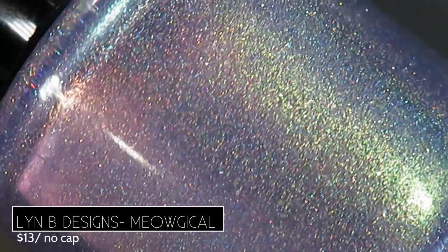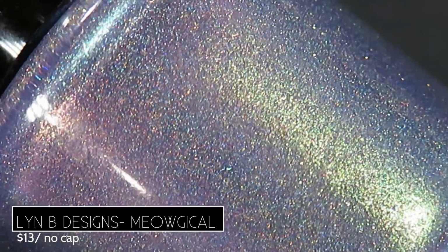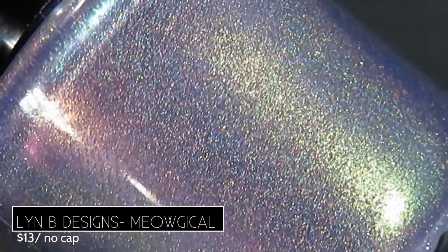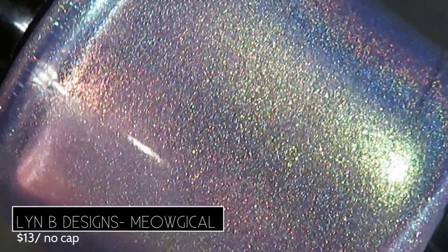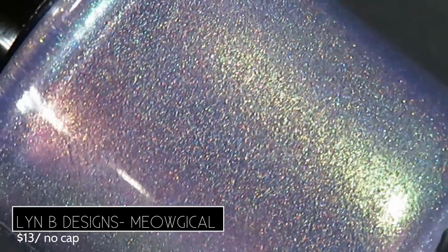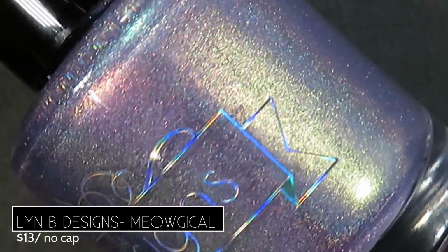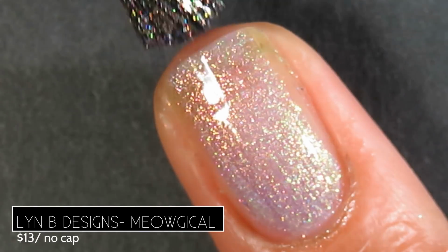So instantly fell in love with the shade of this polish. I think it's perfect for fall. Perfect for winter if you're a seasonal polish wearer. It's very dusty and cool toned, but so obviously purple, and the shimmer just shifts. You can see it here in the bottle. It goes from green to red, and the holo is beautiful too.